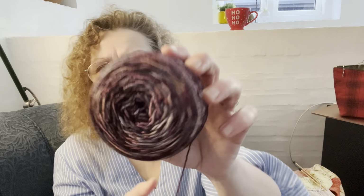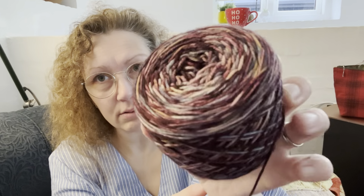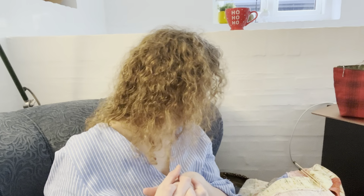And this is the colorway Blueberry Muffin. It's so pretty. I hope that you can see the colors in this light. So, yeah, that's what's on my needles. And I might cast on those baby booties later on. We'll have to see. First of all, I am going to sit here.